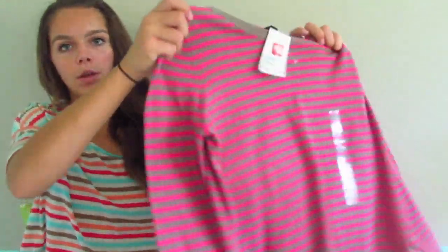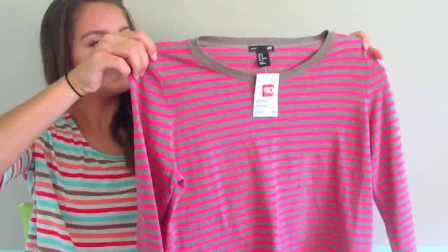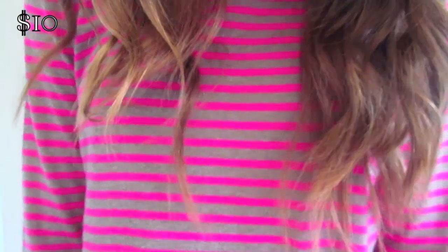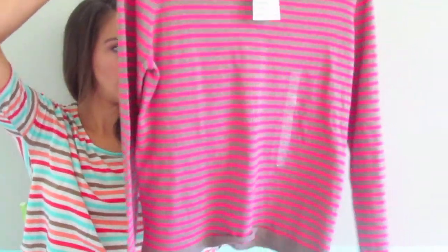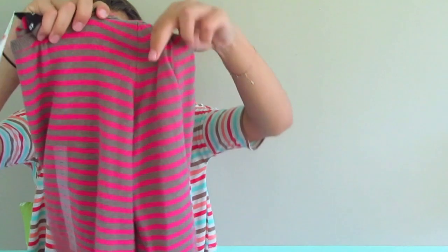And then I got this sweater. Okay, it looks really ugly off, not very cute, but it looks much cuter on. So it's this brown, and then it has pink stripes, and it's semi high low. And it's just a sweater. It's really comfortable. I love the material of it, and I thought it was still cute.